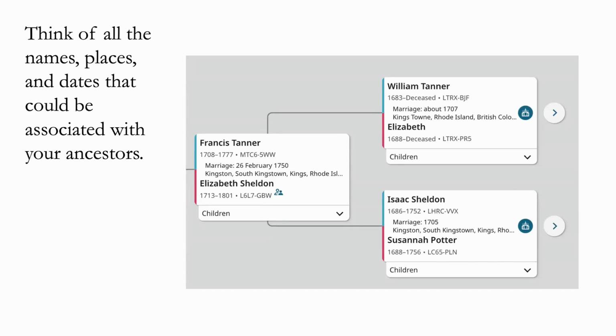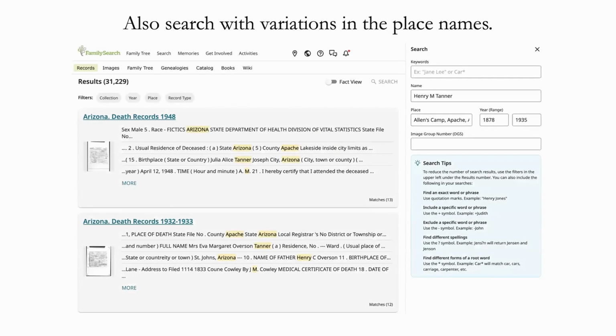Okay, so the question is, if I look for this person and all I know is his name so far, William Tanner, and I see no variations in that at all. It's always just William Tanner. And his marriage has got to be about 1707 because we have three of his children listed. So we're going to use that information, and it's Kingstown, Rhode Island, or South Kingstown, Rhode Island. Both of those are places that we'll be looking. So now I do a search.